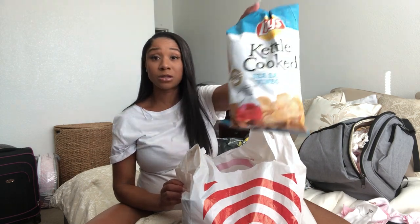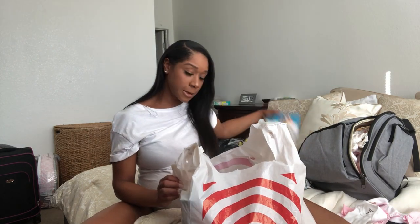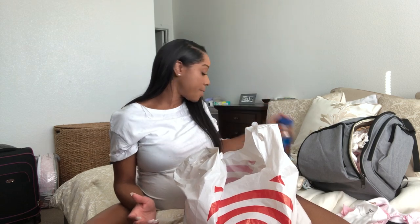Everybody in my family loves the Kettle Cooked salt and vinegar chips, so I got these. Brandon has to have honey roasted peanuts, so I got these for him. And then Jasmine, she just wanted Cheez-Its and some granola bars, so I packed those for her.